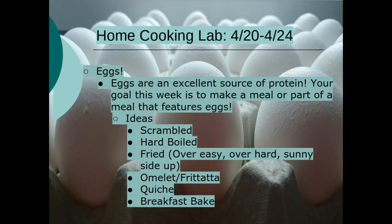For your home cooking lab today, we're going to focus on eggs this week because eggs are an excellent source of protein. For the home cooking lab this week, your goal is to make a meal or part of a meal that features eggs. Some ideas: maybe you're going to make breakfast for the family and scramble a bunch of eggs, and make some bacon or sausage or breakfast potatoes with it. But really, we just want to see a dish that features eggs.